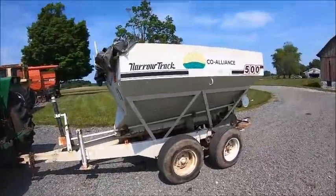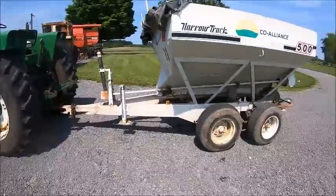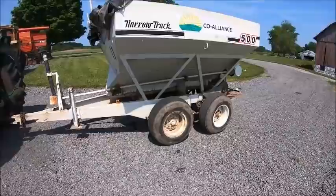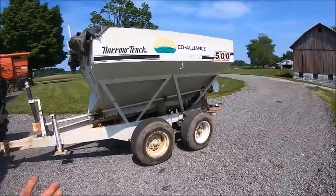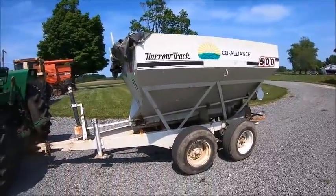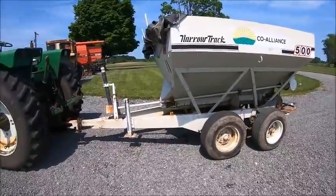All right, so here we are hooked up to the spreader, and I told you we had a mess going on. So swung by the co-op yesterday because Helena unfortunately does not have any spreaders that'll straddle 30-inch rows, so I got to get my urea from Co-Alliance. For the time being, this is getting to be old.